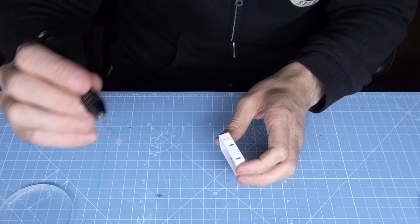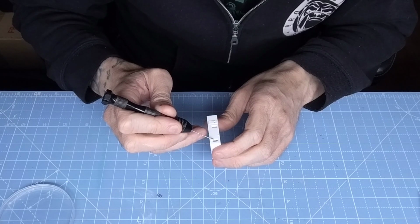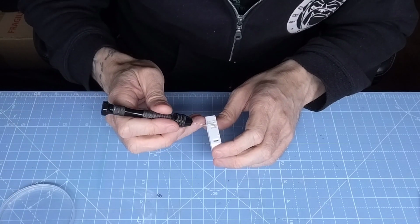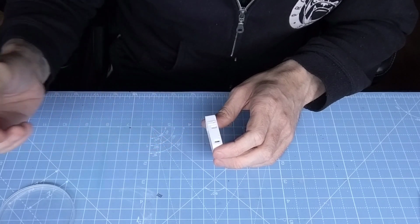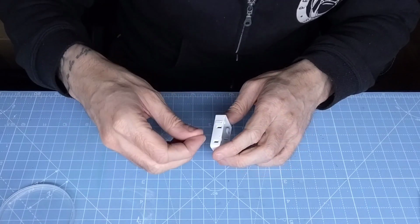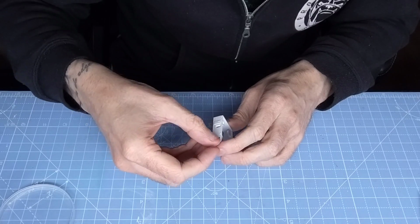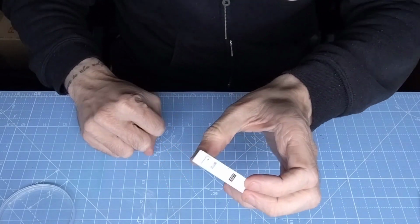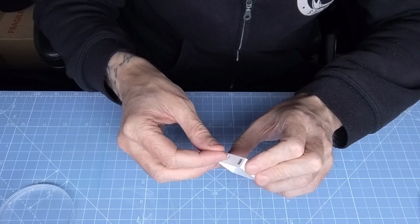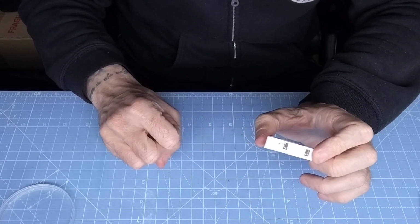So I've got my applicator, just run a bead of glue round the side. What I tend to find works is to line up one side and just drop it in and give it a quick push with your fingers. Easy does it. I know people have had problems with these. Again, I think it depends on what you're used to doing.